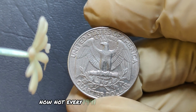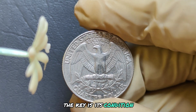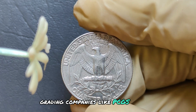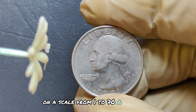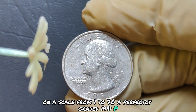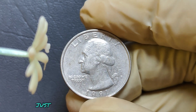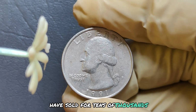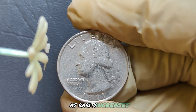Now, not every 1991 P quarter is worth millions. The key is its condition and whether it has a rare error. Grading companies like PCGS or NGC grade coins on a scale from 1 to 70. A perfectly graded 1991 P error coin in mint state could fetch a jaw-dropping price at auction. Just recently, error coins from this year have sold for tens of thousands, with some anticipated to reach the $1 million mark as rarity increases.